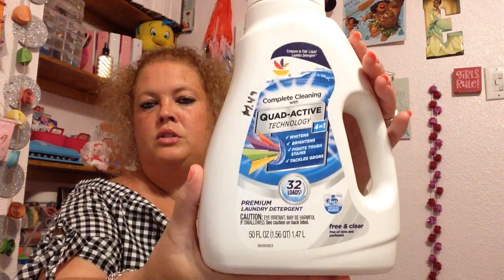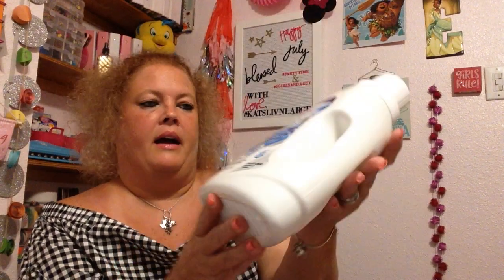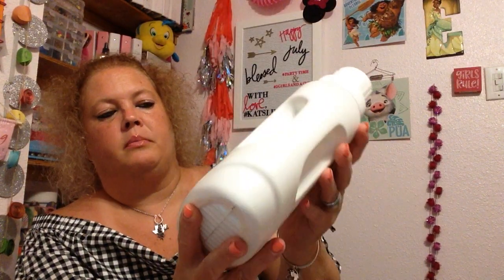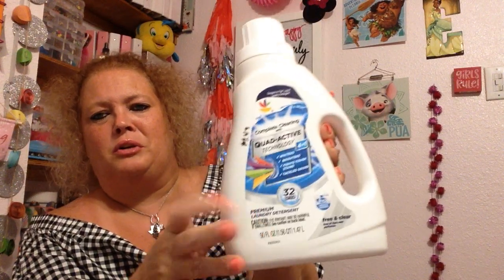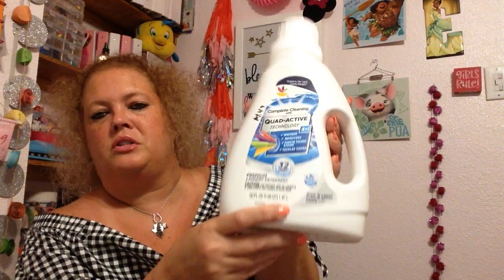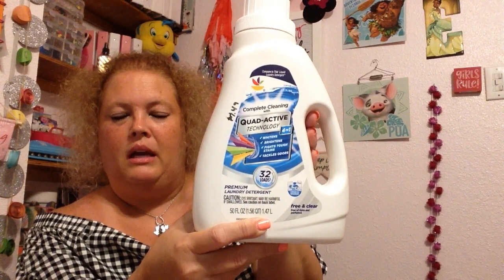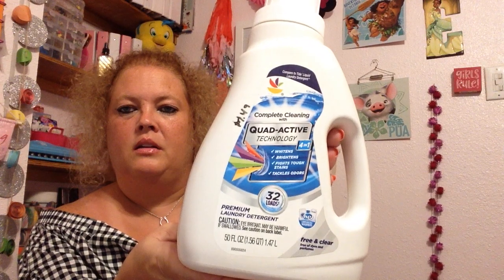Next, I have some cleaning products. So I picked up this free and clear soap. This stuff is amazing. This is a repurchase for me. If you buy this in Tide, it was $7.49. I paid $1.25. This is 32 loads. Free and clear, so this is good if you have an allergy to any kind of perfumes that may be in soaps. So I really like this.